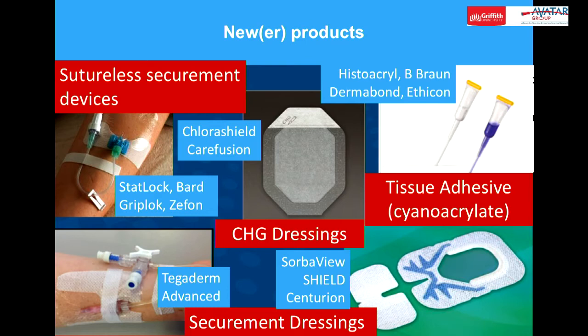There's a lot more of these low-cost options coming now. They've actually worked out how to put the chlorhexidine in the glue. So instead of an expensive-ish kind of Biopatch, which people haven't usually wanted to spend that money on for PIVs, or the Tegaderm CHG, you'll see a whole range of transparent dressings with chlorhexidine in them at a lower cost. So that's another new option.